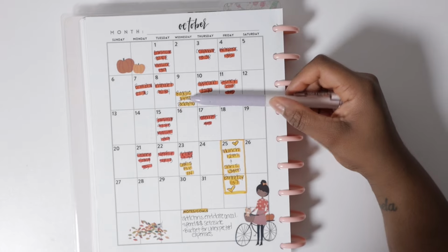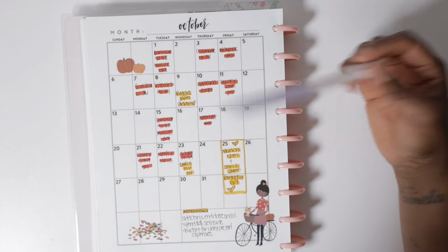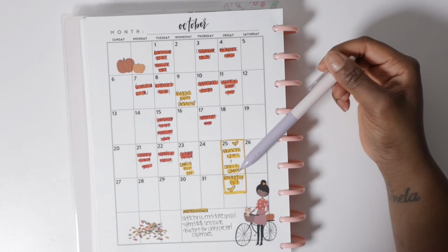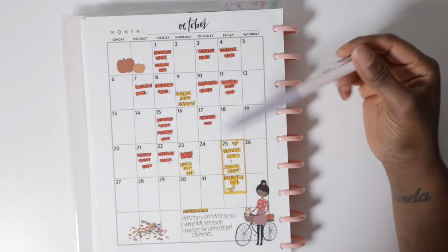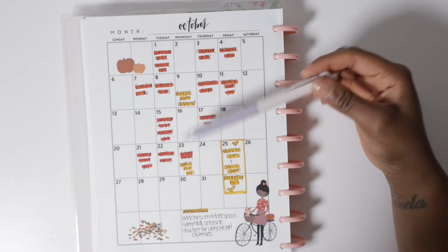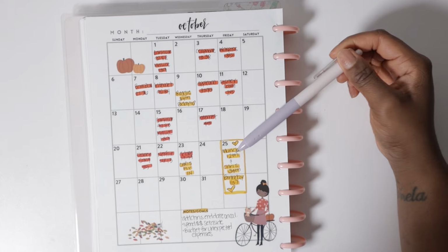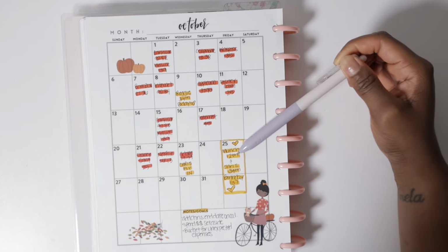So a couple of birthdays this month. My brother has his 34th birthday. And then my daughter and Chris, my boyfriend, have the same birthday. So he'll be 34 and my daughter will be 12. And as you all know, Munch is in Virginia with her dad, so I'll be sending her something for her birthday.